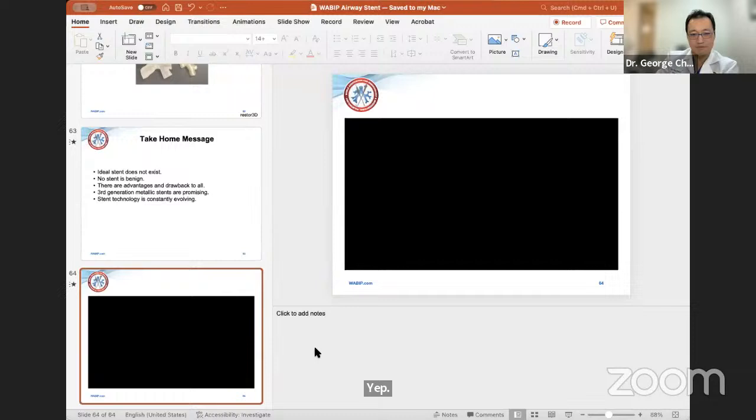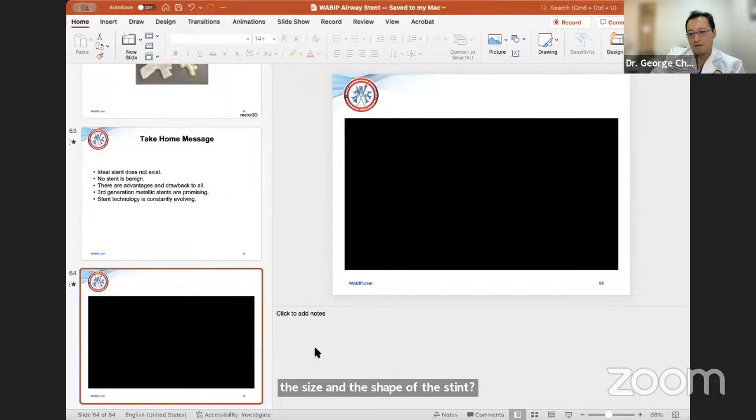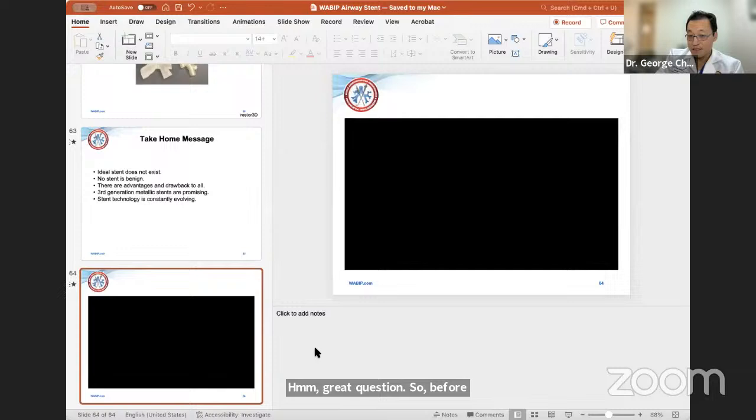All right, one last question. Besides personalizing the stent, like with 3D printing, do you have any suggestions on how to optimize the size and the shape of the stent? Tricky question. What do you practice for sizing the stent properly? Great question. Before, I would use the CT scan and the traditional axial, coronal, and sagittal views to do my best measurement.